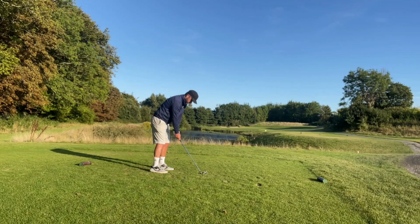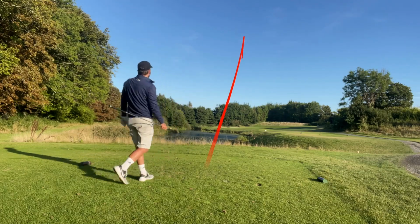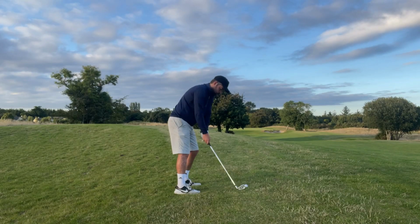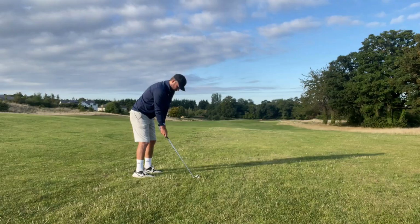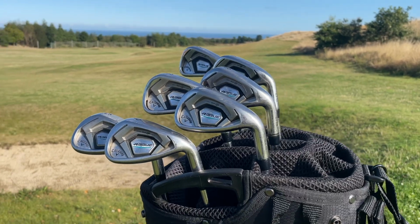Nah, honestly, only joking, I do actually really like them. A good craftsman never blames his tool, and as a terrible craftsman looking to emulate a good one, I'm not going to blame them either. They're nice and forgiving. When I do strike them cleanly, I hit them really well. So I do think they actually help me, and I would definitely recommend the Callaway Rogues. Plus they also look great too.